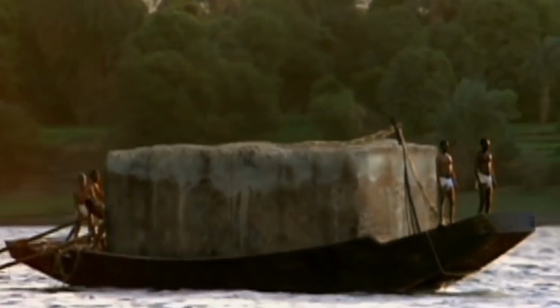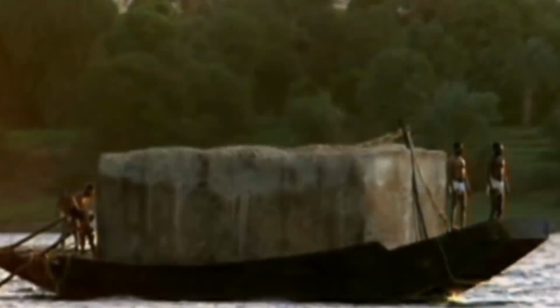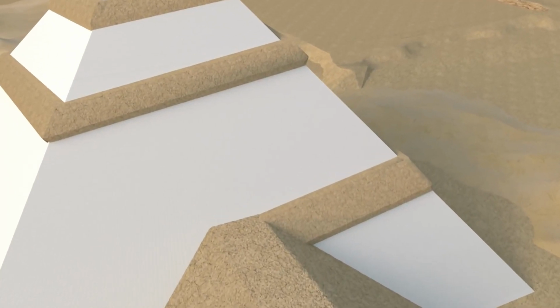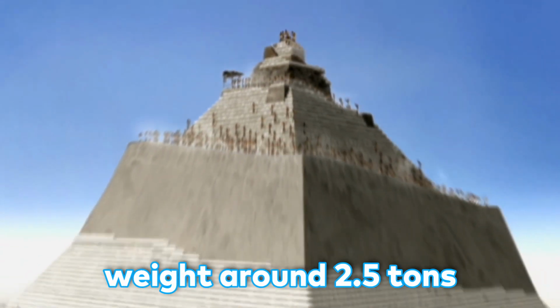However, it could not be too far away from the Nile bank because the river would be used to transport blocks of fine quality limestone from Tura on the other side of the Nile for the outer casing. The chosen location would be on a desert plateau with a firm rock base capable of supporting the great weight of the pyramid without risk of cracking, given that some of the largest pyramids weigh around 2.5 tons.